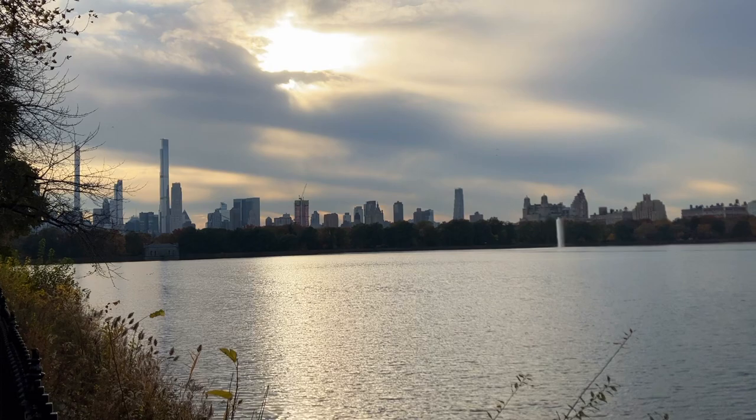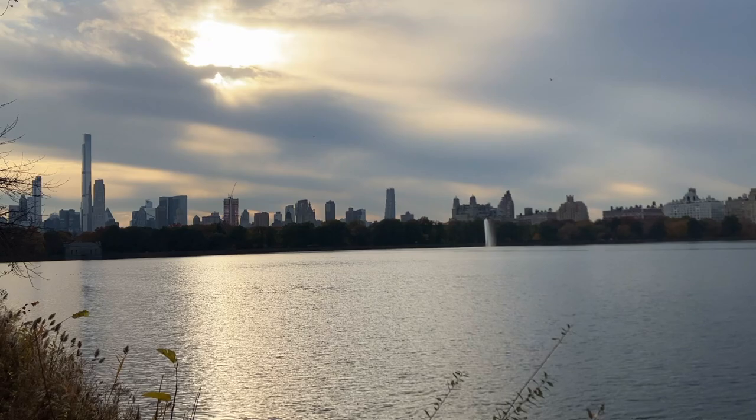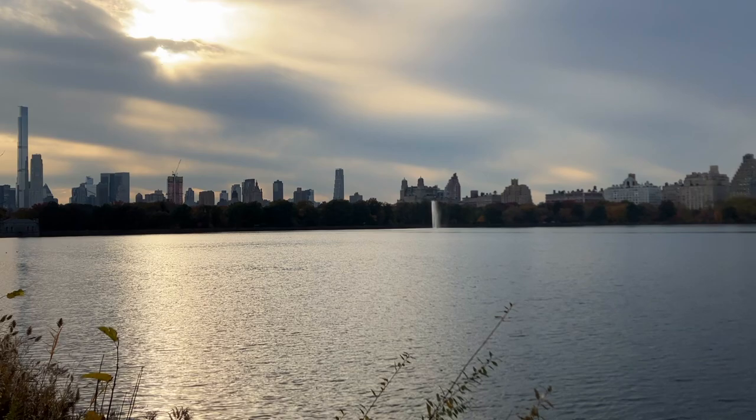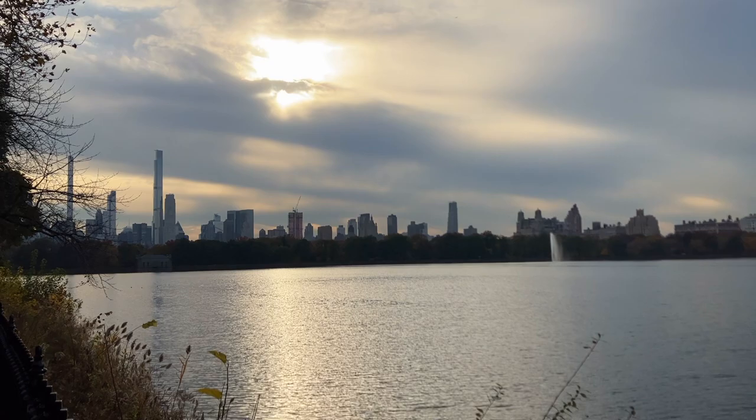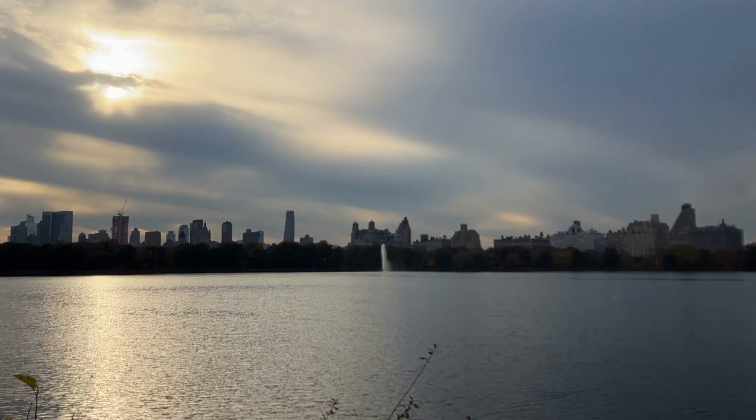Not loving that the sun's already going down though. 2 o'clock, no, wait, three. It is three. Oh, these time changes are ridiculous. But that is gorgeous. Oh, I love it so much.